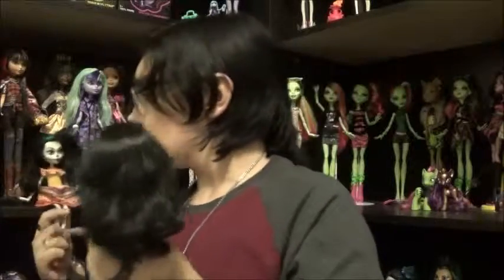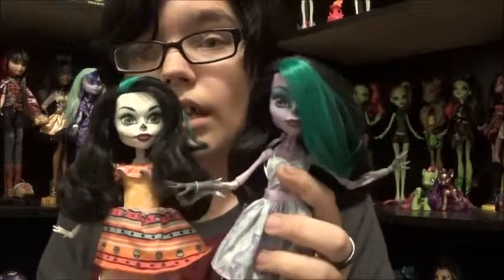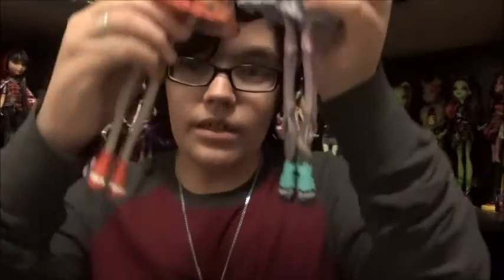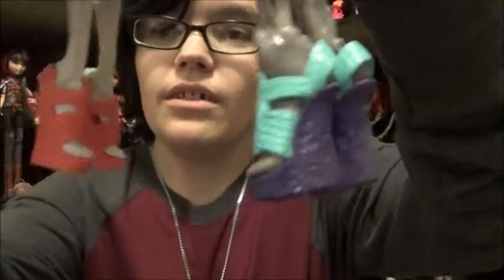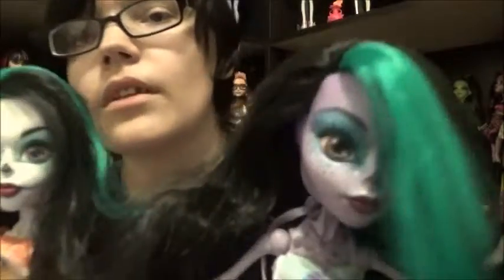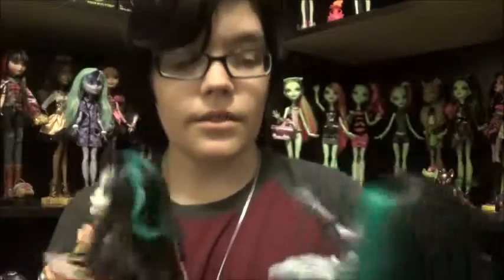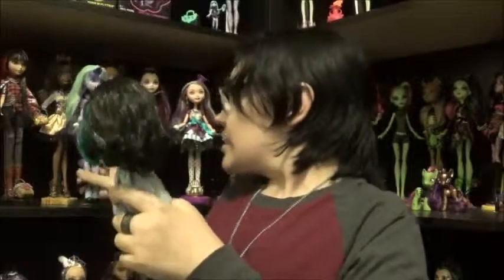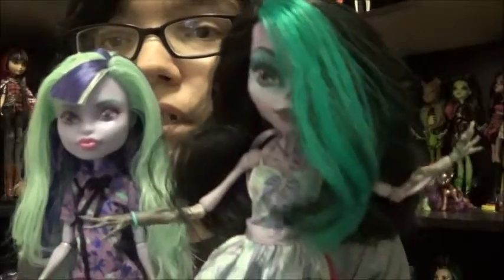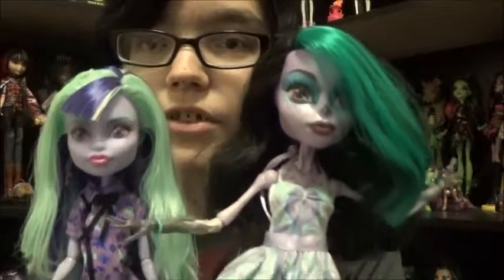So here's actually a comparison of before and after. And I think it's pretty awesome. And here's their shoes if you want a comparison of that. And then the face. And then here's her next to a Twyla. I know her hair's in her face, so it's kind of hard to actually look at her. So it's not that bad.